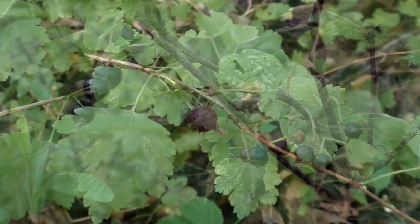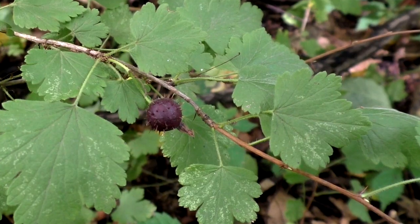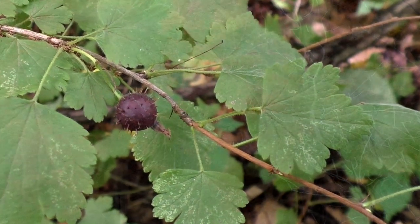In Michigan, only currants and gooseberries will have all those features, and being able to recognize these shrubs is a good skill to have.